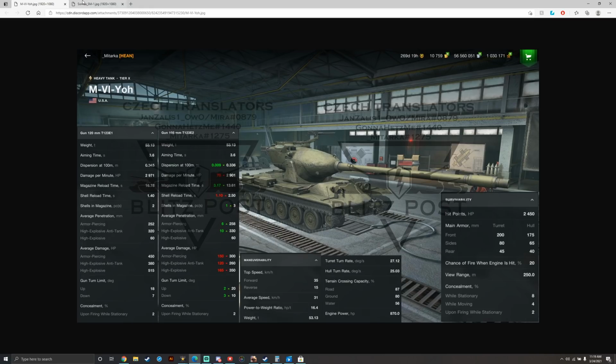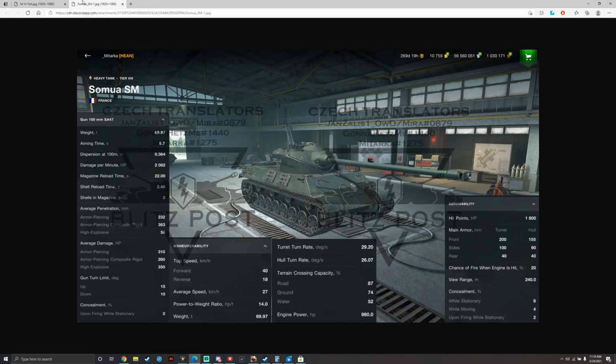But breaking into the Sombra now, this is the Tier 8 autoloading heavy tank, and everything looked fine on this vehicle to me. I was looking at the dispersion, quite poor. You know, it's probably going to be able to get to about 0.33 or so when you're done upgrading it. You know, damage per minute, 2,082 seems about right for a Tier 8 vehicle. By the way, this thing weighs 70 tons. That's insane. The aiming time, though, at 5.7 seconds seems pretty good.